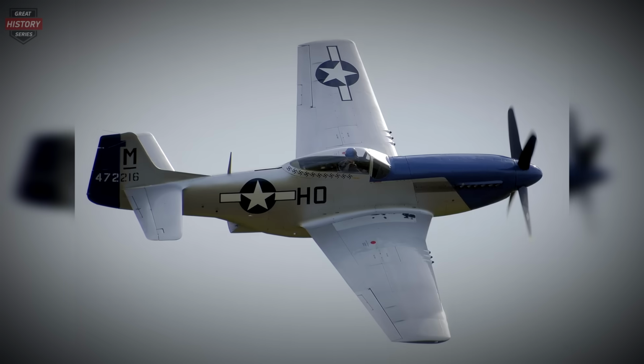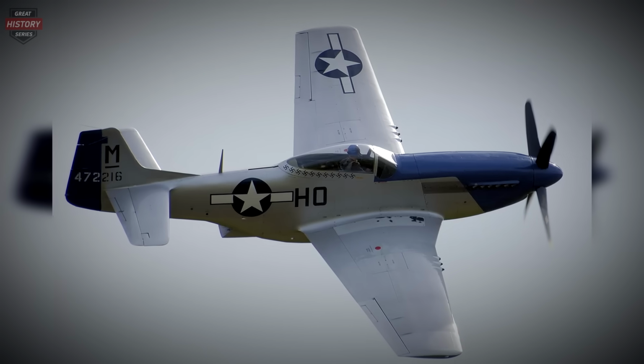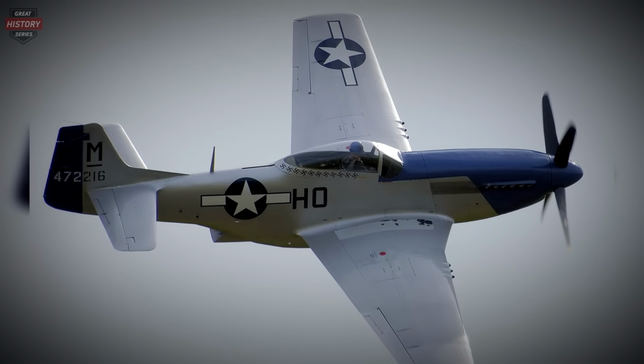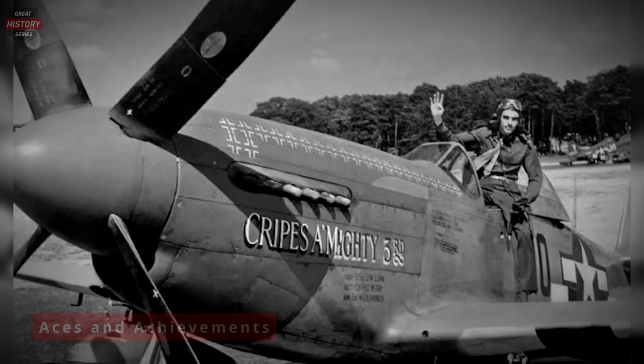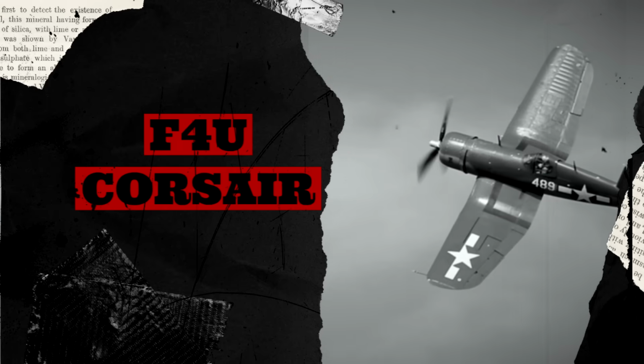The P-51D model, with a bubble canopy, is one of the most well-known and widely produced variants. Numerous American and Allied aces achieved remarkable success flying the Mustang, attesting to its effectiveness as a combat aircraft. The P-51 Mustang's combination of range, speed, and firepower made it an essential asset for the Allied forces during World War II. Its impact on the course of the war, particularly in the European theater, was substantial, and it remains an enduring symbol of American air power and engineering excellence.